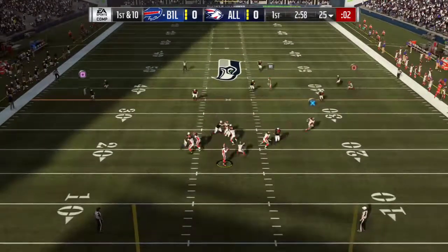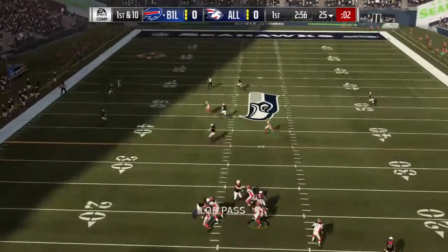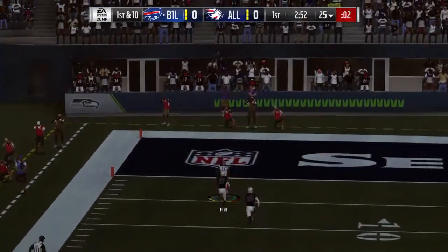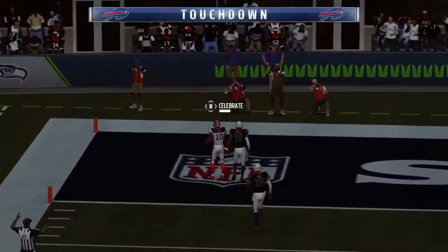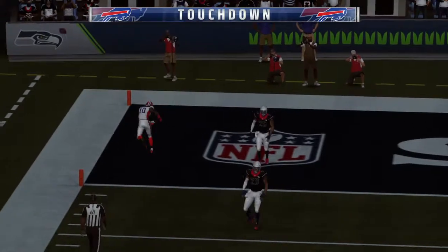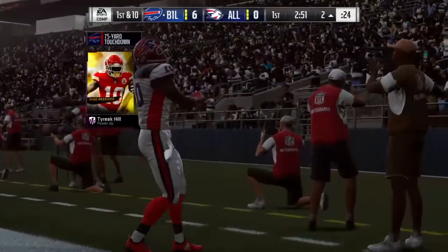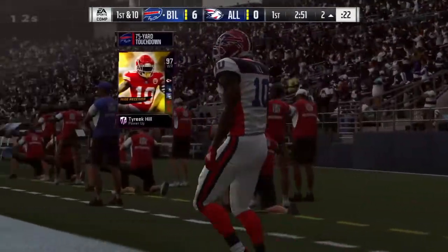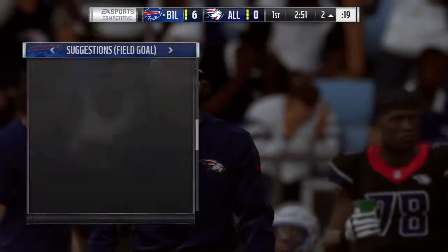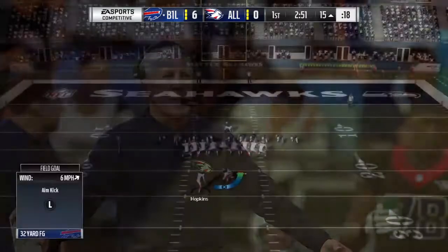On first down, Allen. Oh, he's going to take a shot right away. And that is going to be pulled in one-handed. Wow. And all the way home for a Bills touchdown. Tyreek Hill, 75 yards. And the Bills have taken the early lead. Not a bad way to start it.